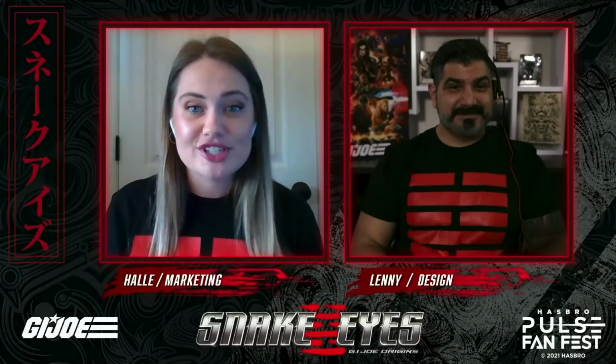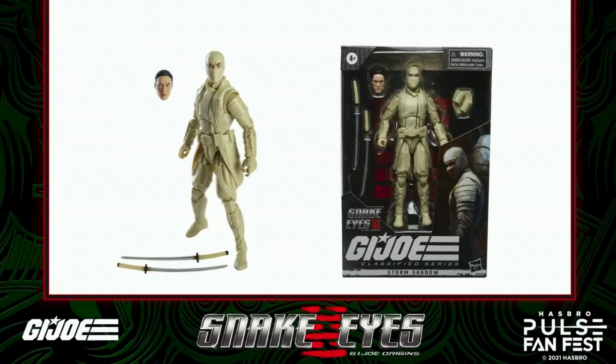They revealed 5 of them, and holy moly, they look really good. These are all from the movie, by the way. The first one we got was Storm Shadow, who looks fantastic. He has a really nice looking sculpt on there, as you can see in the pictures. And he comes with 2 swords.